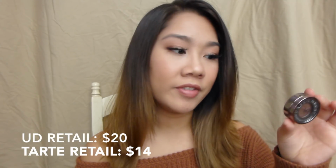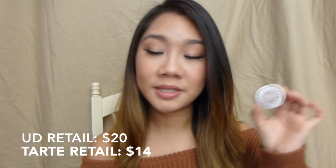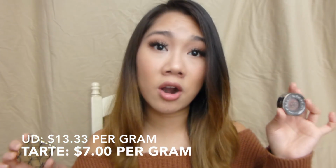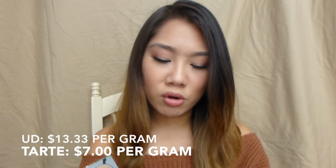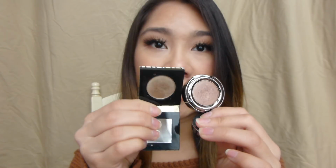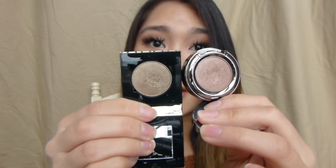So I also want to quickly talk about some eyeshadows. I have a single eyeshadow from Urban Decay. This is 1.5 grams. And I also have a single eyeshadow from Tarte, and this is 2 grams. You are getting more in the Tarte product than you are in the Urban Decay. Look at them in the pan too. They look like they would be the same amount of product. If you look at them side by side, they look like the same pan size, but this one comes with 0.5 grams more than this one does.